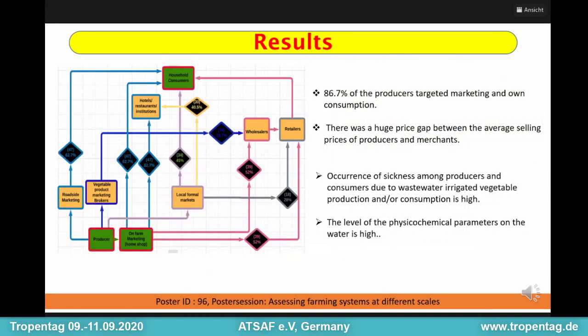Something on the market channel. Vegetable producers use their products both for own consumption and as a cash crop, and they use different market channels to sell their products. There is a huge price difference when the vegetable is sold at the farm level or at the market. And by the way, female farmers get more profit than the male farmers, because most of them sell directly to the end consumer on local markets and so on, or on the street, on the roadside marketing.